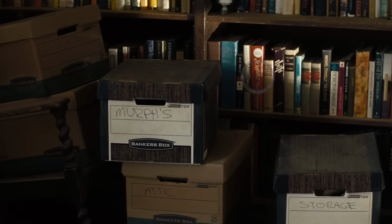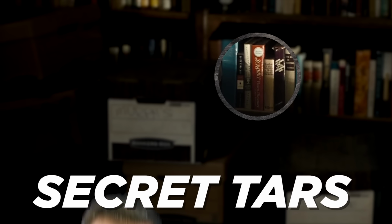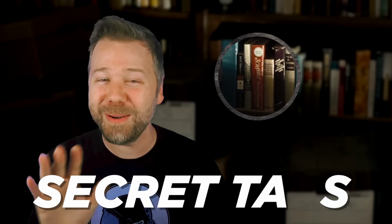And you might have also noticed Scrabble on Murph's bookshelf, and when you rearrange the letters of Tesseract, you get Secret TARS. I'm just kidding, we are missing an R, but we were so close.